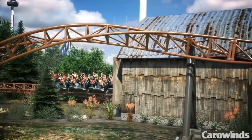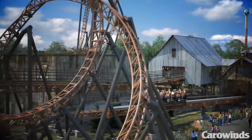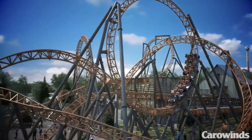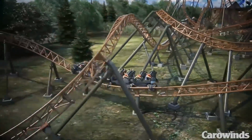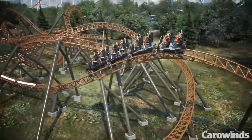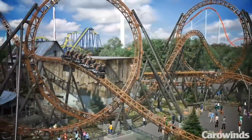So it will have 5 impressive inversions and lots of tight turns, twists, and hang time based off of the animation. I will say the speed factor on this being close to that of a family coaster had me move this down on my list, but I have a feeling this will be one of those coasters of 2019 that completely blows me away.